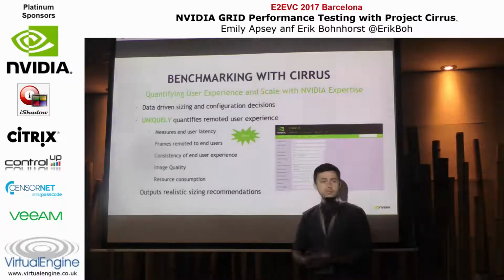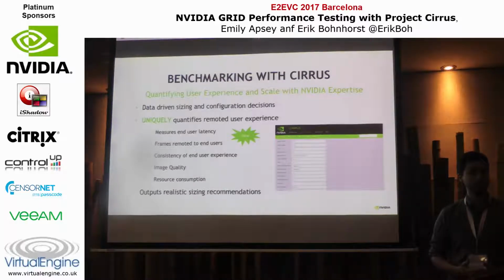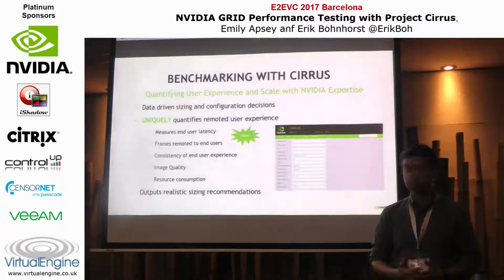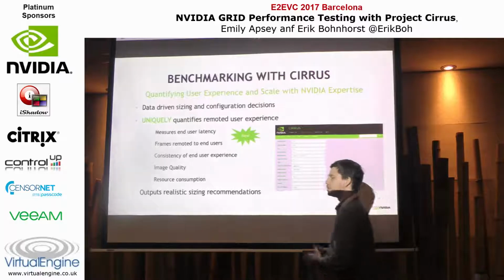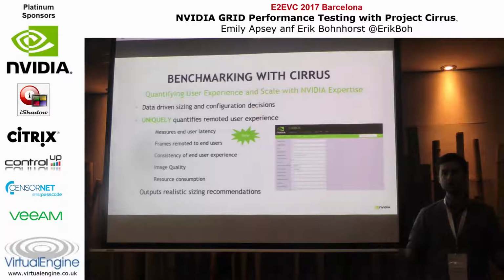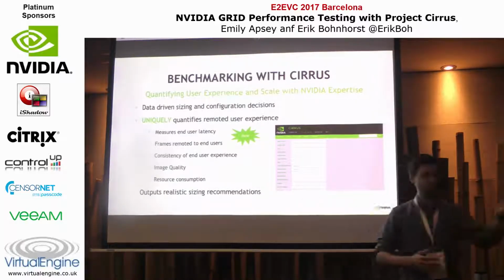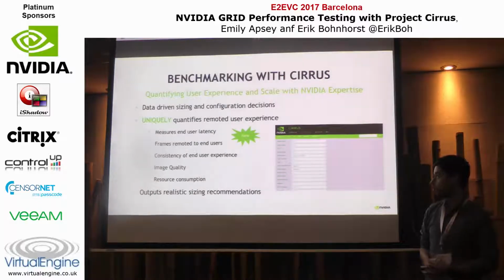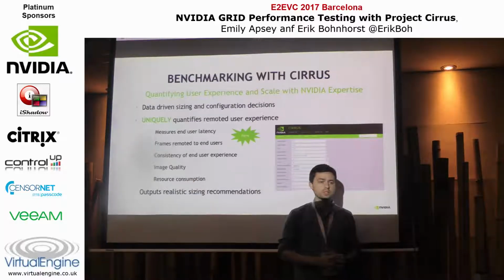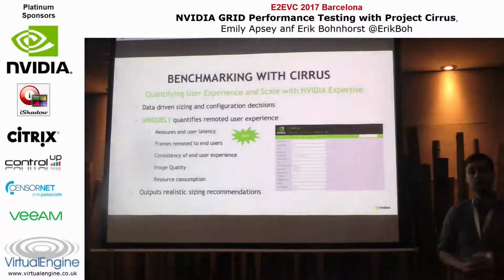We look at how many frames are being rendered and how many frames are actually being delivered to the end user. Number of frames is a good way of quantifying user experience. We look at the consistency of end user experience: are all your VMs or all your users on your host getting a stable user experience, or is it floating, sometimes good, sometimes bad, based maybe on resource contention? We have also developed a tool that allows us to measure image quality, so we are able to quantify the image quality.